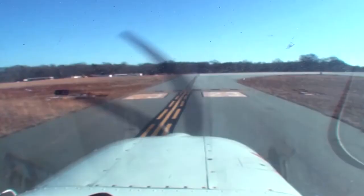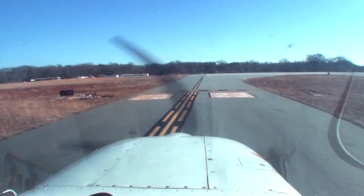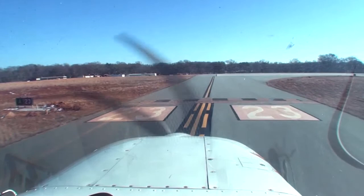Alright, here we go. Traffic, 4618 Romeo, taking the active, runway 23, departure to the north, 4618 Romeo. Probably need that.